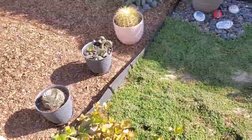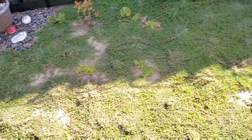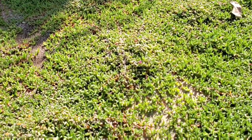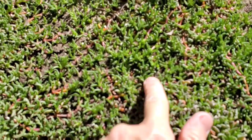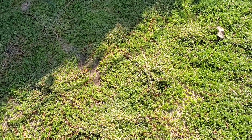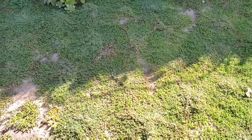I was just going to show you a few things in the yard. Now, I'm so mad at myself because a couple of days ago I had some pretty little tiny flowers in my ground cover. But I'll get some more and then I'll try to show them to you.